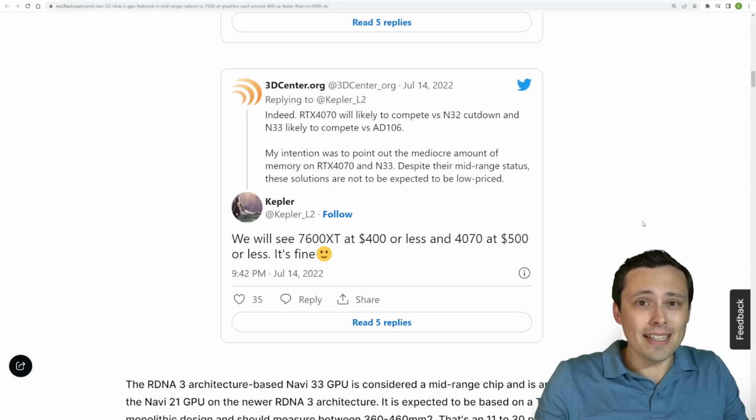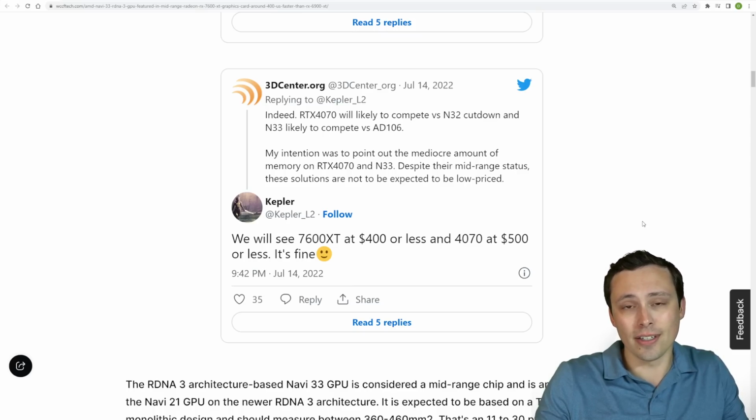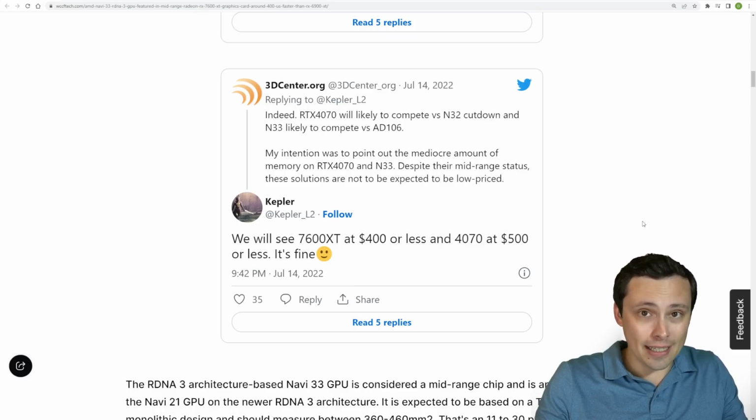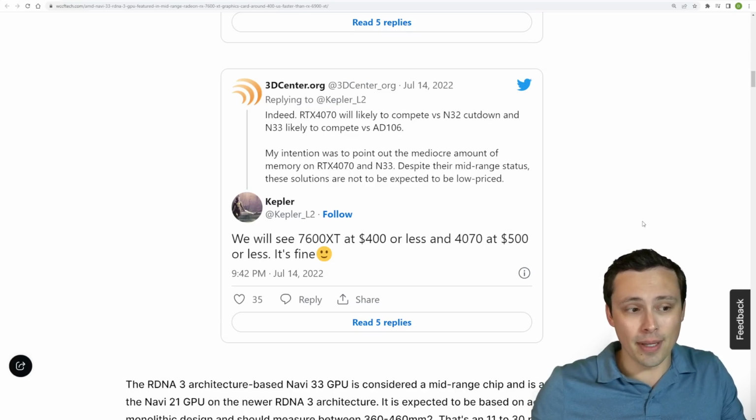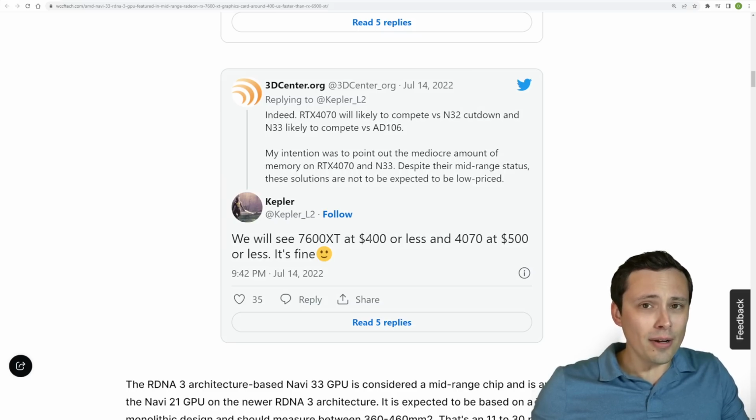And honestly, I think it's too early. I don't think AMD nor NVIDIA have probably finalized their pricing decisions on these cards at this point anyway, because as we get closer to launch, the GPU market and demand could change, and so their pricings could change. So I wouldn't read way too much into this.